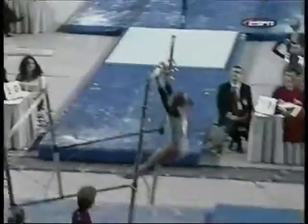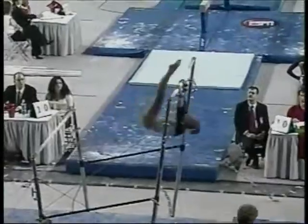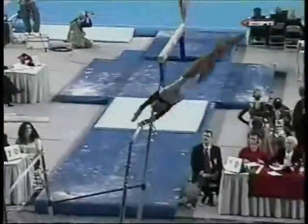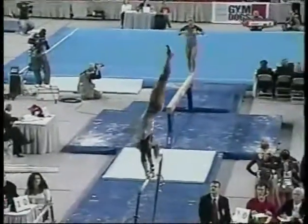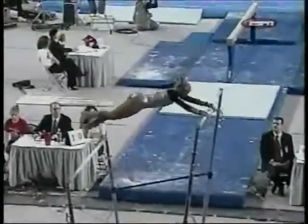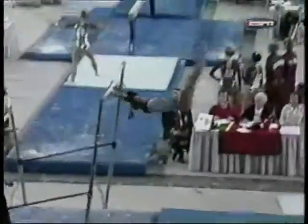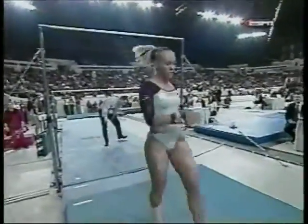Uneven bars, Georgia. Jamie Ackerman is up. Oh, no. Oh, and she's in trouble. She went the wrong way after the pirouettes and had to fall.